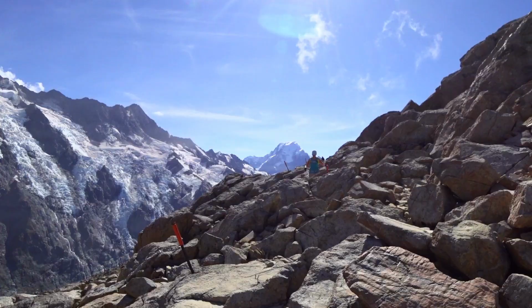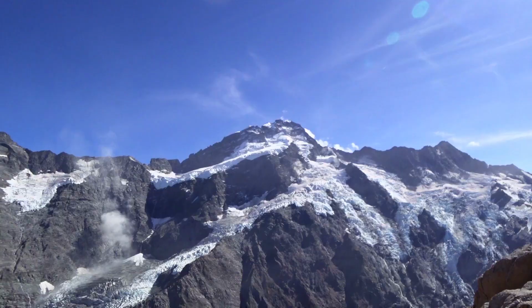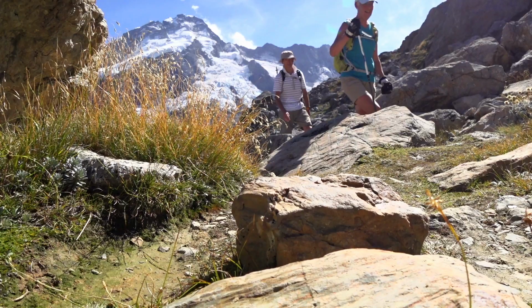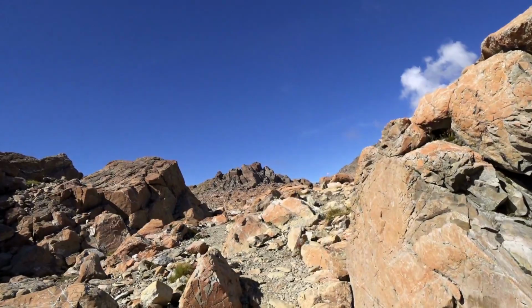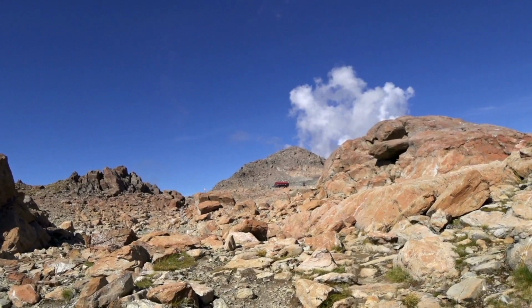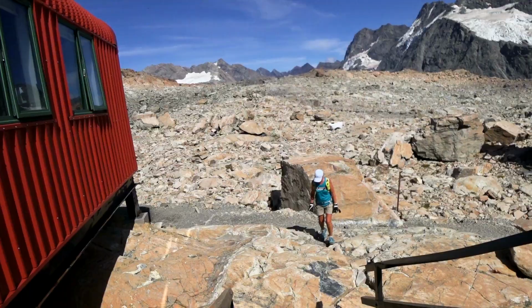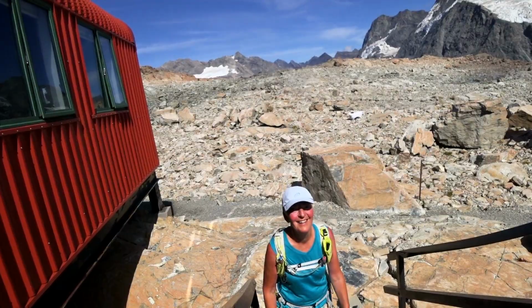We're on the traverse to the Mueller Hut. Still a lot of rock scrambling. And that's her view over her right shoulder. Up here on a pile of rock, the Mueller Hut. Amazing, eh? Who would imagine, you know, 5-star accommodation on top of the mountain like this. Pretty impressive. Looks like Strong Woman has made it to the Mueller Hut.